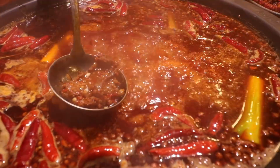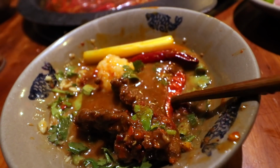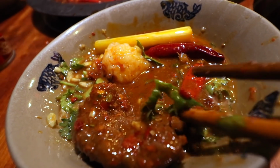All right, so I'm about to try out this beef. Try it out as it is. Trying to do this all left-handed though. See how we go. Wow. Oh yeah, that's everything you'd ever want. Fatty, chewy, got that sesame seed, buttery, creamy coating on that beef. It's got that Sichuan chili on it, so it's spicy. Oh my gosh. It's just tender, fall apart in your mouth.